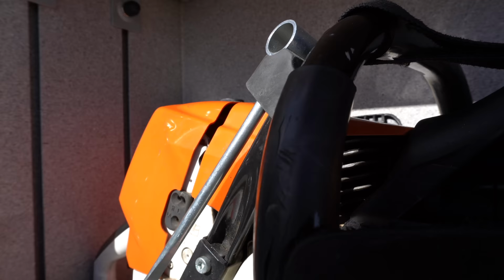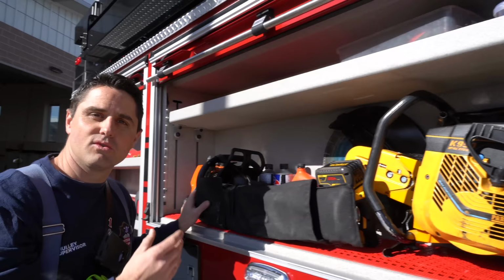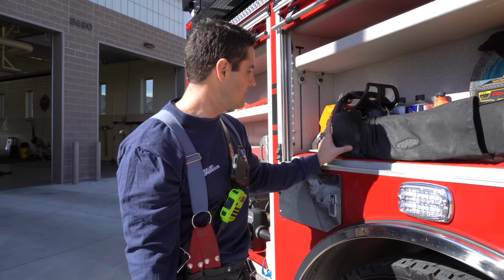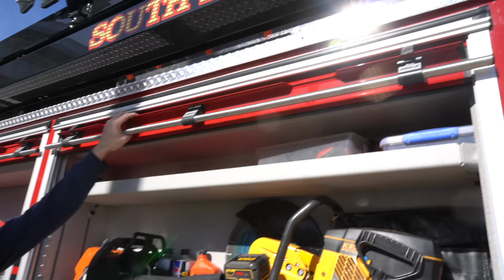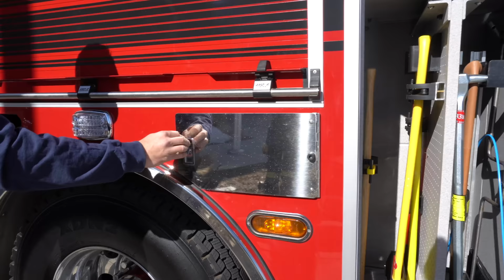From the second compartment, we have various cutting tools. You can see our chainsaw, as well as a K950 and an additional Sawzall. These are various cutting tools to perform cutting operations, such as forcible entry or ventilation, whatever the need may be. We also keep fuel in here, various adapters, fittings, and tools specifically to work on these cutting tools. Additional air bottles provide us support should we have extended operations.